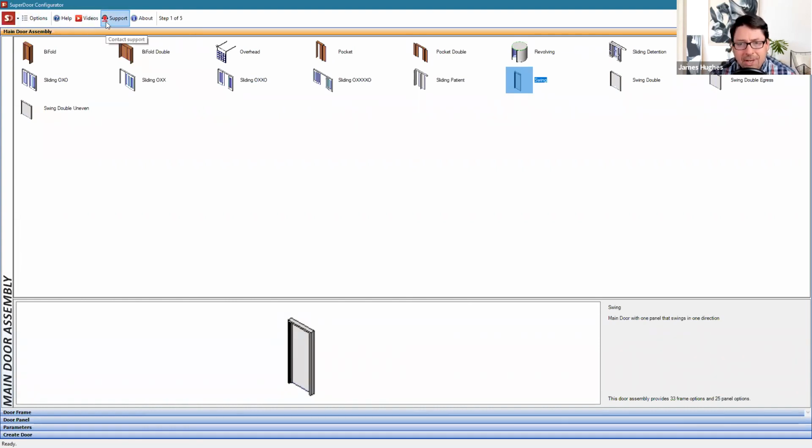If you have a project that you're working on and SuperDoor Configurator is not behaving itself, it's not creating the content like it should, then you should click on the support button, and that's going to create a support ticket with support@atgusa.com. And within 2 hours, someone is going to contact you and begin resolution of your CTC tool issue.